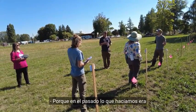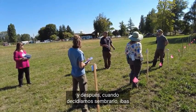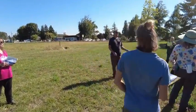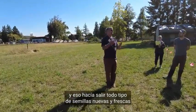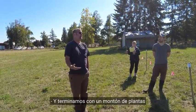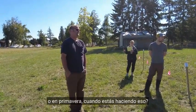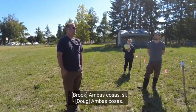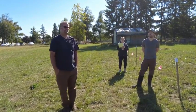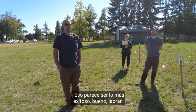Because in the past, what we would do is finish off the field, we spray it, we rounded it up, and then when we do decide to seed it, you go out and you seed it, and lightly disc it in, bringing up all kinds of fresh new seeds and roots that were already in there. All sprout. A lot of unwanted plants. Are you planting in the fall or in the spring when you're doing that? Or both? What have you seen that seems to be the most successful?